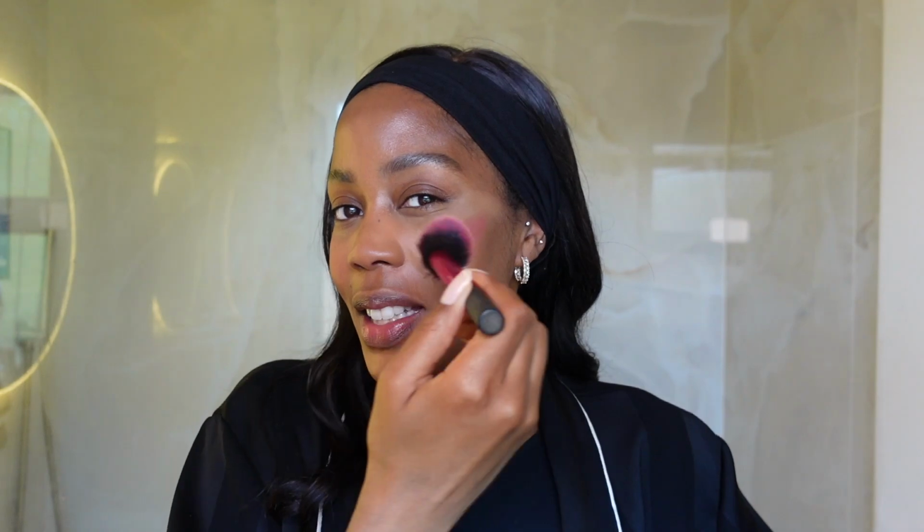It's a really nice shade, particularly in the spring months. Throughout the day or the night, it settles into your skin and looks a little bit more natural. So even when you first start out, even though it looks a little bit much, it has a way of settling down and bringing everything together.